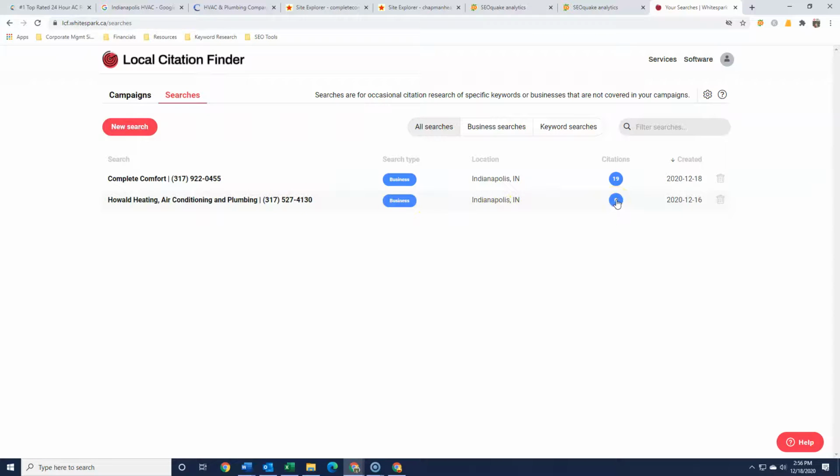They have 6 citations around the web, and you guys have 19. Okay, so you guys should be kicking the crap out of them. But again, it also comes down to your Google rating and your relevancy, and the quality of citations and backlinks as well. Let's see what you have real quick.